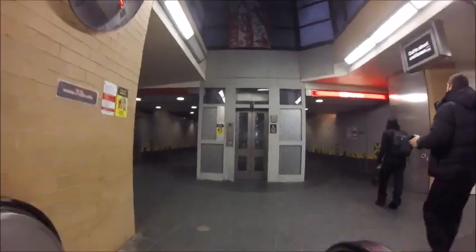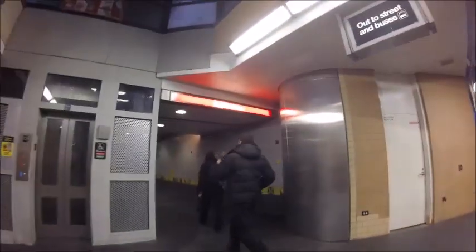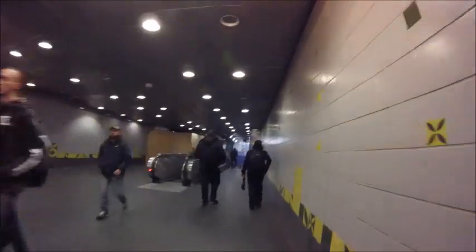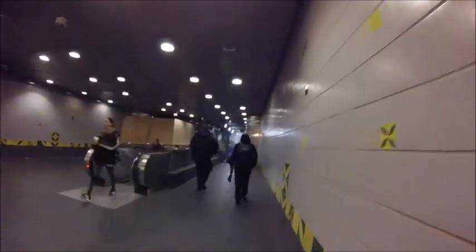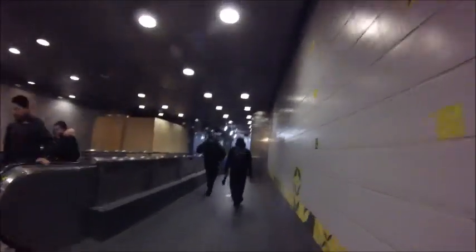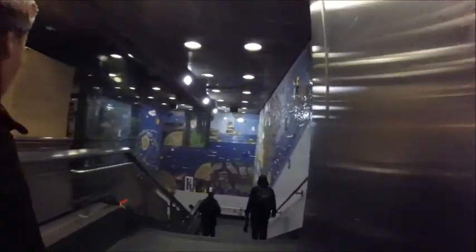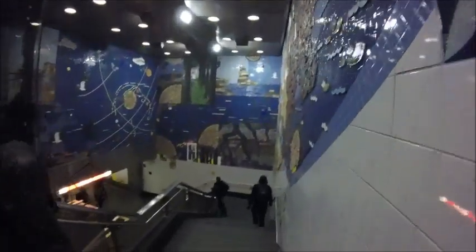All right, here, we'll follow the red line here, guys. It's a little bit of a walk, but not too bad. And again, like I said, when you transfer over from the orange line to the red line, there's no cost. No cost at all. Now somebody was trying to get through.